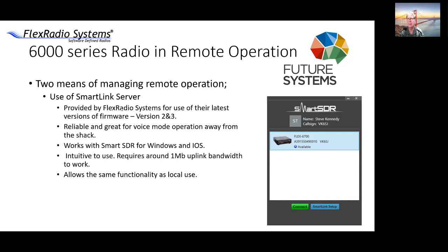So the SmartLink server works on version 2 and version 3. I don't know anyone who still uses version 1 on a Flex 6000 series radio. SmartLink server is quite reliable, easy to use. You don't need a degree in IT to set it up. So simple, even a radio tech can do it. It works with SmartSDR for Windows, and also the iOS version that you use on either a Mac or iPhone or iPad. It's pretty intuitive to use, and you only need about 1 meg uplink bandwidth for it to work. And it allows exactly the same use of the radio locally as it does remote.